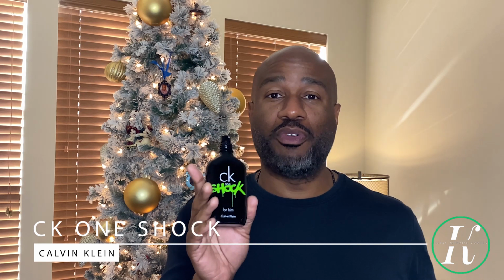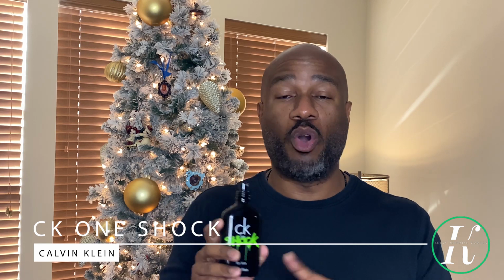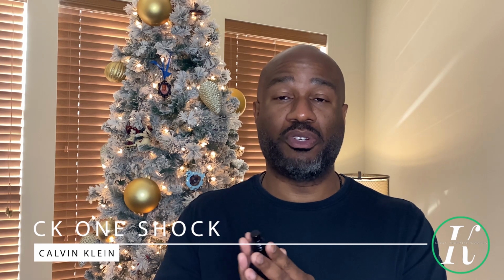I may have a factory freak. This may be some weird juice that I have in my bottle to where it just overperforms. I'm not sure. I do keep my fragrances light controlled and temperature controlled. So I don't know, maybe this thing has matured great.